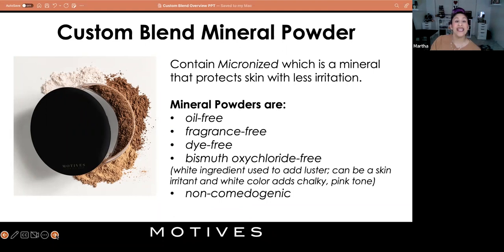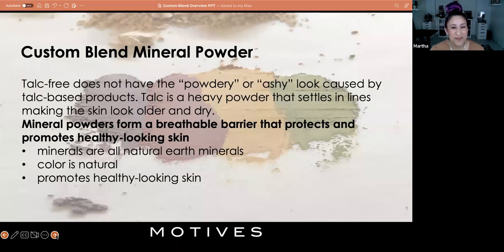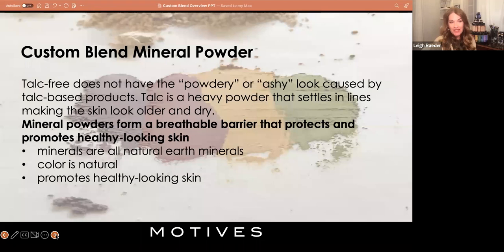So when you look at those different colors, you do question, is there any dyes in there? And there isn't. It comes from the earth that way. And they're also talc-free, and a lot of mineral makeups actually have talc in them because talc is technically a mineral. But we choose to leave that out of our custom blend because it can cause that powdery look that a lot of people are afraid of, right? Or even an ashy look, and it settles into those lines, making the skin look older and dry.